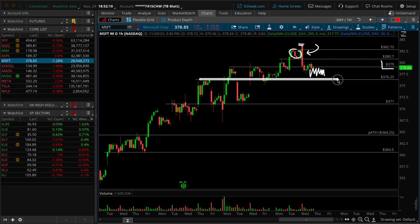From there, you have very clear targets or inflection points to be thinking about. A breakdown through this prior structure over here, here, here, here, here, of course, opens the door for what? The stronger rotation lower into 371.